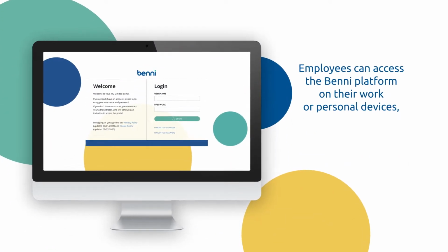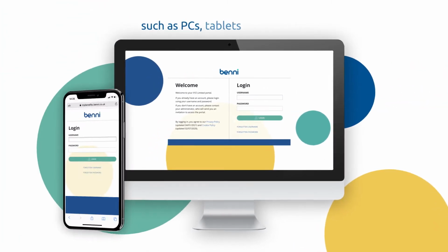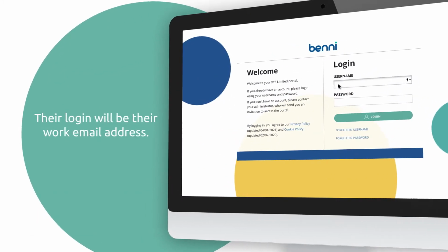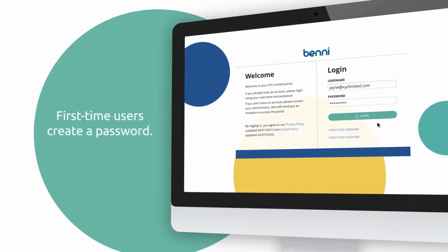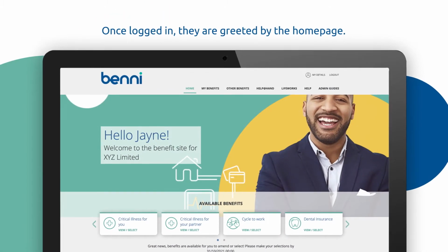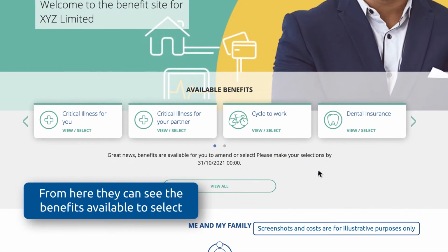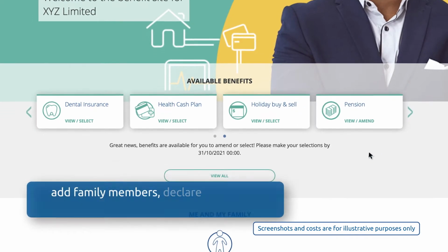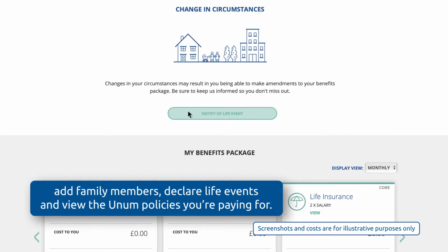Easy platform access. Employees can access the Benni platform on their work or personal devices, such as PCs, tablets, and mobiles. Their login will be their work email address. First-time users create a password. Once logged in, they're greeted by the homepage. From here, they can see the benefits available to select, add family members, declare life events, and view the Unum policies you're paying for.